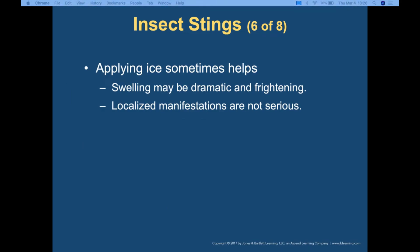Applying ice sometimes does make the sting a little bit less. Heat will make it worse. Potentially, if the stinger is still in there, it can release it all. The swelling associated with an insect bite may be dramatic and frightening, whether or not it remains localized. So if you ever have issues or you worry about a bite, take a pen and outline the furthermost point, and in 10 minutes check it again. If it's swollen out past that point, then you may need to seek medical treatment and have it checked, because that area is swelling drastically.